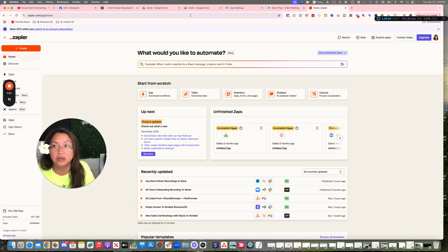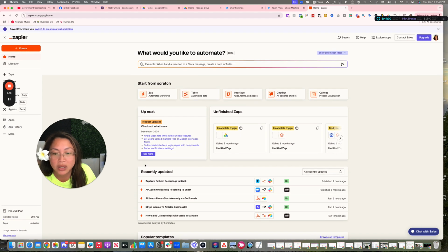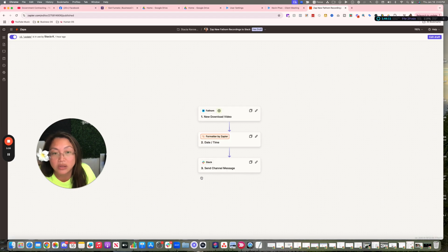And you can do this too. So when you upgrade to the Fathom paid premium version. Again, I think you can get away with the Slack and the free trial for a while. But if you want to do this part, you're going to need to pay up. Here is Zap new Fathom recordings to Slack.